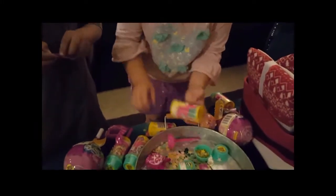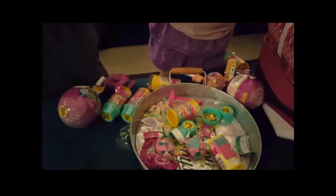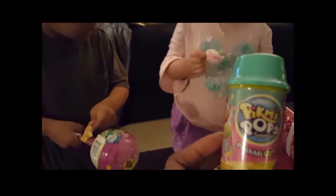Push it up first. Woo! We popped it out. All right, so open that one up. So we got confetti everywhere, guys. Which one are these? These are the Pikmi Pop. I got this one. Pikmi Ups. Oh, and an owl. How cute. She had a little owl.